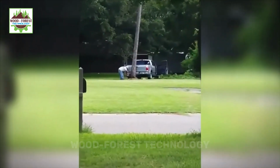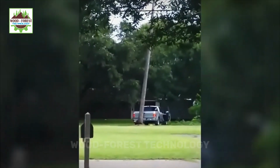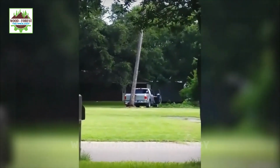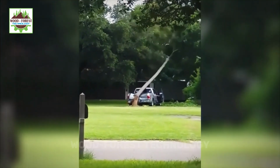I guess this chainsaw operator is trying to use a pickup truck to prevent a tree from falling onto a house, but it looks like he made a mistake. Is it? Yeah. Oh, crap.